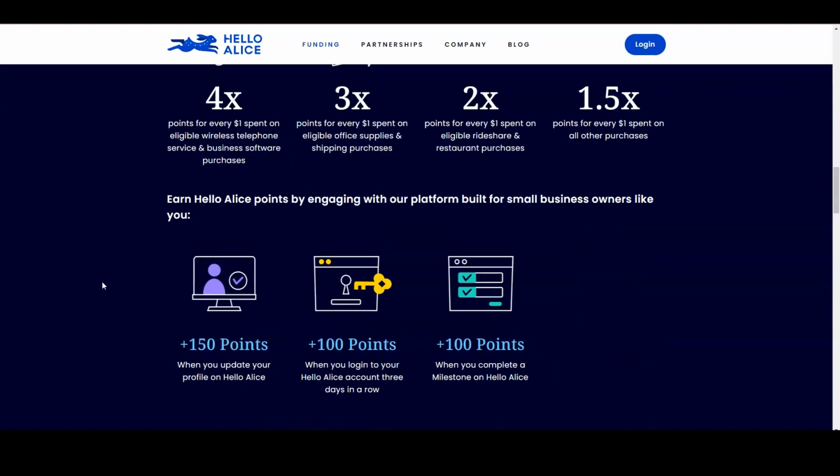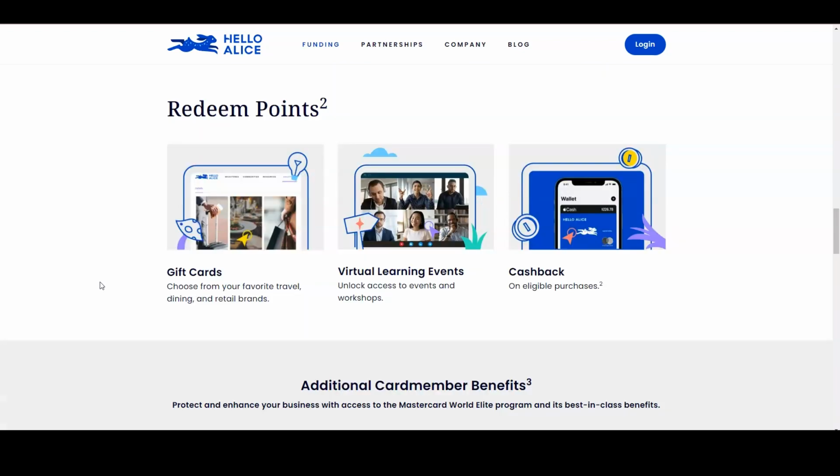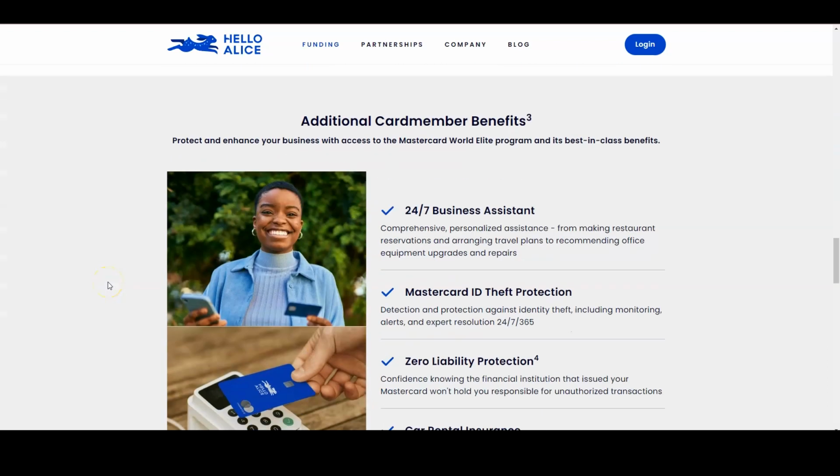You can also earn points by engaging on the Hello Alice platform. You get 150 points when you update your profile, 100 points when you log into your account 3 days in a row, and also 100 points when you complete a milestone on your Hello Alice account. And you can redeem these points by getting gift cards and attending virtual learning events, as well as the cash back on eligible purchases.